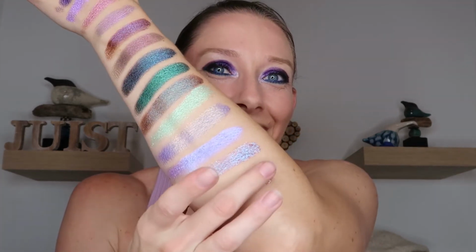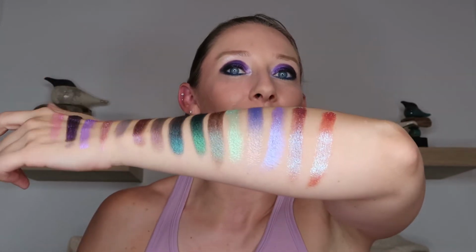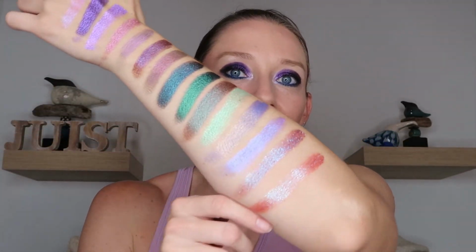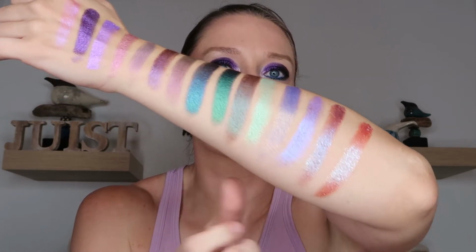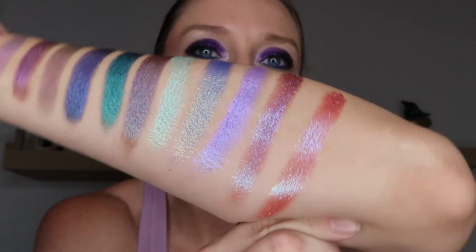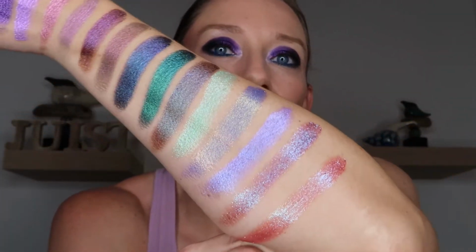But there's this guy, and this is the last of those ones with the red base into the purple and the blue. And this is the lightest one of those 3. And so you've got lightest, medium, deep tones. All 3 show up really, really beautiful with those shifts though. So if you are into those red base multi-chromes, they have some very, very nice ones.